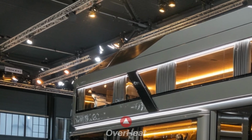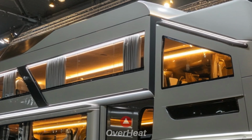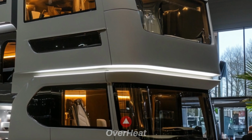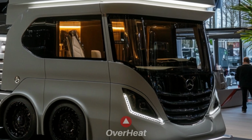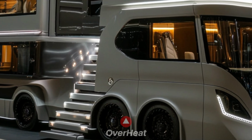Customized windows: smaller, more insulated custom units, possibly with built-in blinds or a privacy system, will take the place of the side windows. Disguised external storage: the underbody will be subtly equipped with concealed storage spaces. Access to power and water: there will be discreet connections for an external power source and fresh water refills.